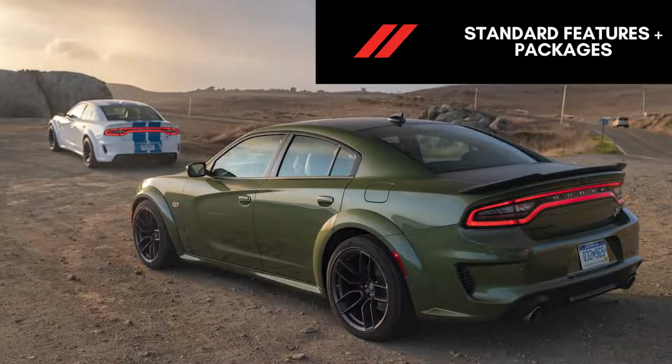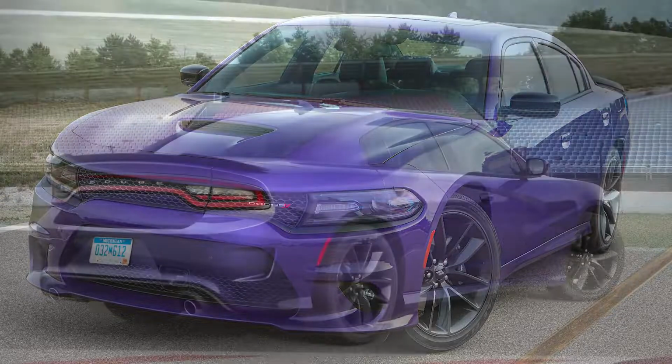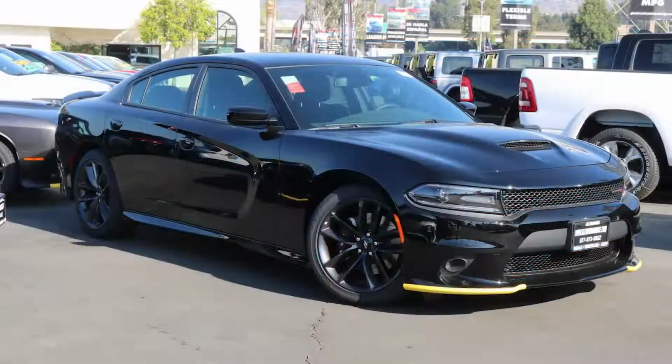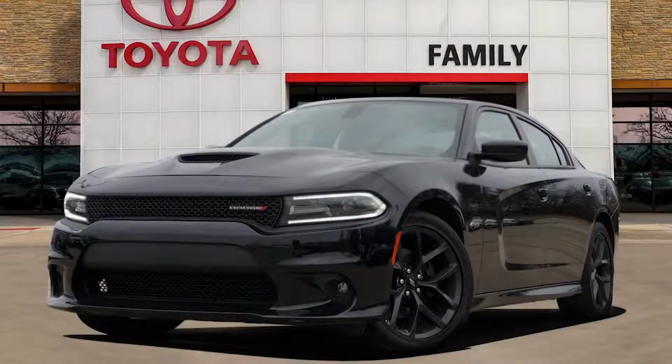Now it's time to go over some standard features that are found on the various Chargers. What used to be reserved for the performance models now comes standard on the GT and RT, and that would be the performance look with the hood, fascia, sculpted side sills, and spoiler that immediately looks more muscular and sporty. The SXT is the only trim that doesn't share this look. The GT and RT also get a performance suspension, Bilstein shock absorbers, tighter steering, paddle shifters, bolstered seats, Dodge performance pages, and 20-inch wheel options.